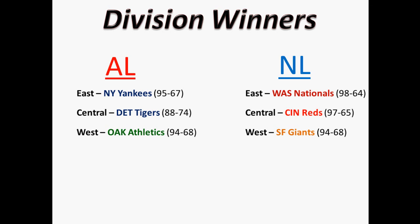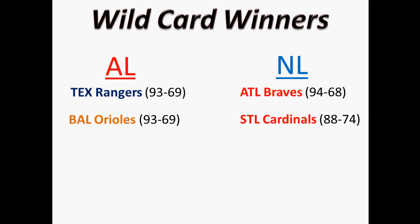Now, in addition to these six divisional winners, you also have four wild card winners. Now, what are wild card winners? Well, basically what they are is the two best second place teams from each league. So you look at the American League, the Texas Rangers did not win their division. They finished second behind the Oakland A's in the American League West. Likewise, the Orioles finished second behind the Yankees in the AL East. In the same way, the Braves and Cardinals each finished second in the National League East and Central, respectively. So these four teams are the best second place teams in their leagues, if that makes sense.